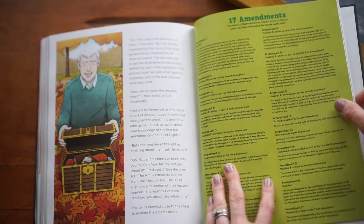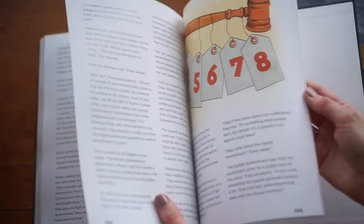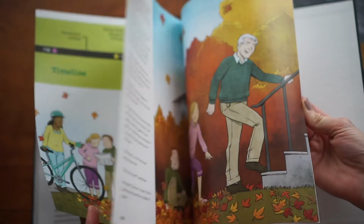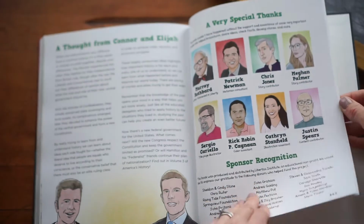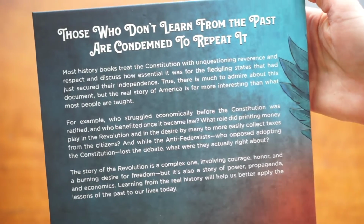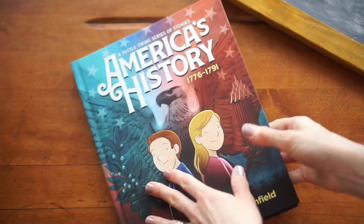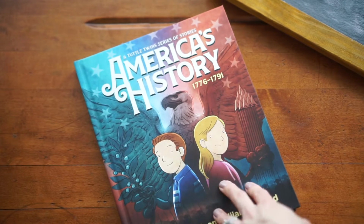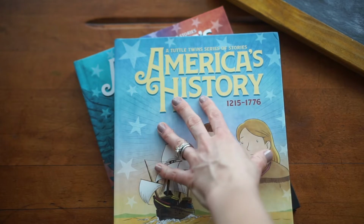And then in the back, you're going to go through the 17 amendments and all that entails. And again, one of the main themes from Tuttle Twins is those who don't learn from the past are condemned to repeat it. So I love that, and I am really looking forward to doing this. I'm going to officially start doing this as a read aloud starting probably in August when we do a back to school type thing. And then of course I'll have the first flip through link down below.